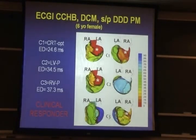Getting back to the kids, this 6-year-old female with complete congenital heart block, who had a dual chamber pacing system since the time of birth, developed dilated cardiomyopathy, so she underwent evaluation for CRT and got upgraded, and we thought, well, that'd be interesting to study. So here we have her in her optimal CRT settings, and we see that this is, again, a fairly homogeneous looking activation pattern with an electrical dyssynchrony index of 24 milliseconds. Whether we pace the LV or the RV in this patient, the dyssynchrony indexes increased. Clinically, she's a responder on no medications and doing incredibly well.